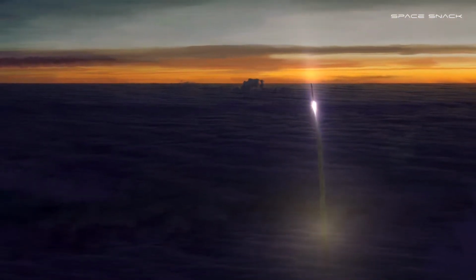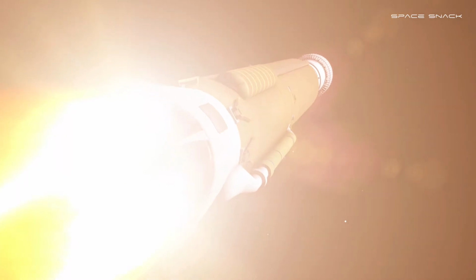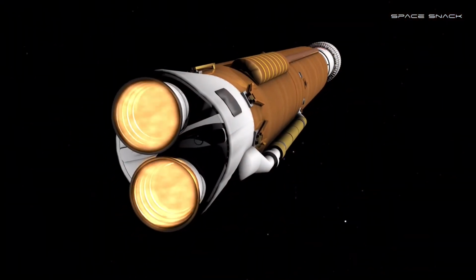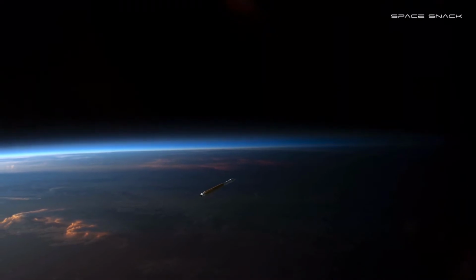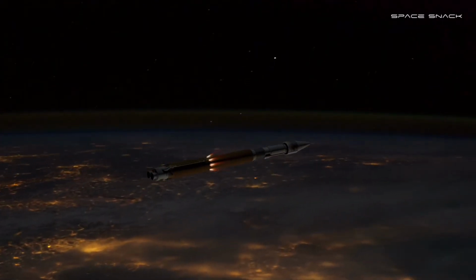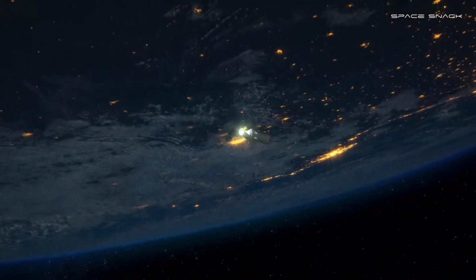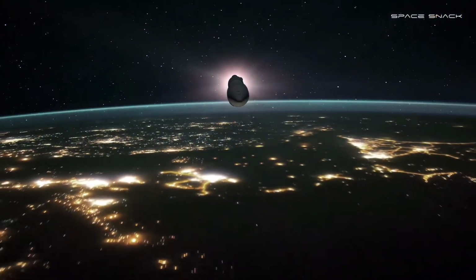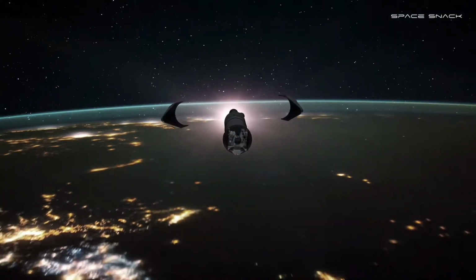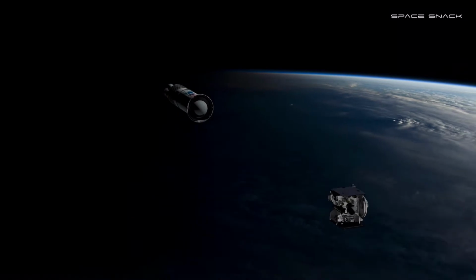The spacecraft, nestled inside a Centaur upper stage, launches on an Atlas V rocket with a single solid rocket booster. The rocket's first stage separates, and then the Centaur upper stage fires. The fairings separate from the rocket, and the OSIRIS-REx spacecraft releases from the Centaur upper stage.